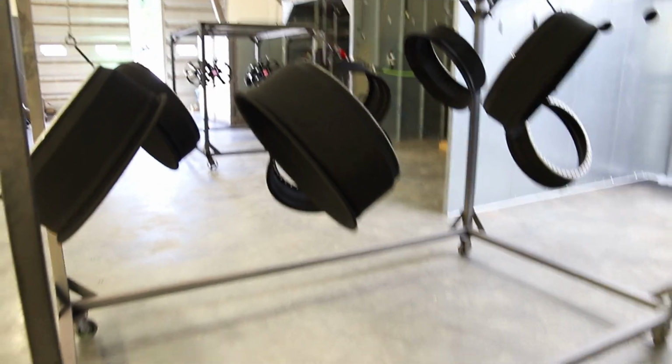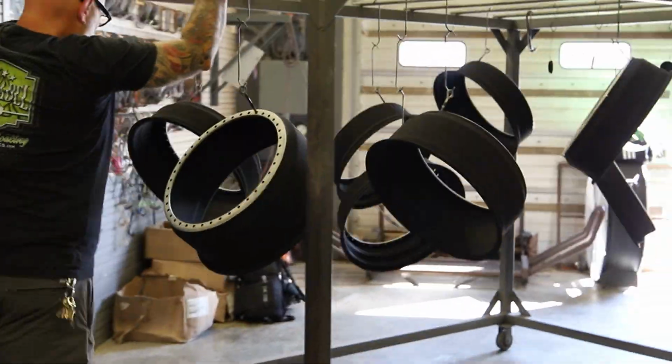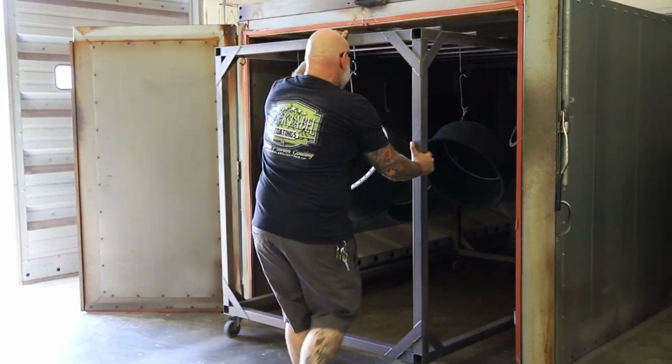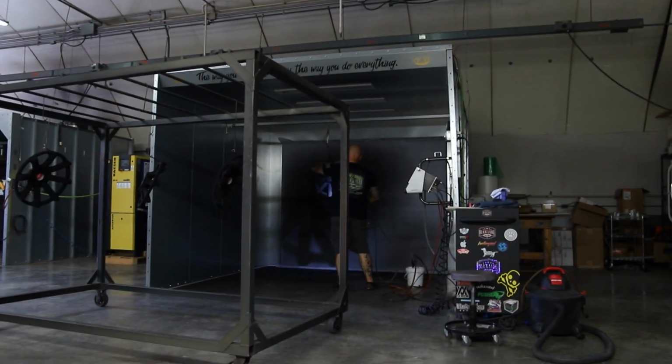In the oven. So he's just doing a second coat of the black. The barrels are already in the oven, as you probably saw, and he's finishing up the fourth and final face right now.